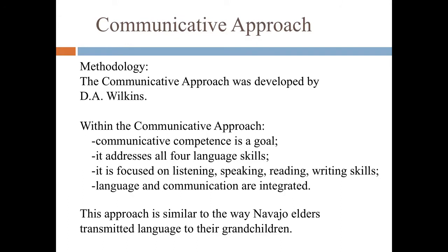The communicative approach is the methodology I chose to guide the writing of our textbook. The communicative approach was developed by D.A. Wilkins, a British linguist, around 1972. There are many components to the communicative approach. Here are but a few. First, communicative competence is a goal of the communicative approach. Second, this approach addresses all 4 language skills, which are listening, speaking, reading, and writing. And with this approach, language and communication are integrated.